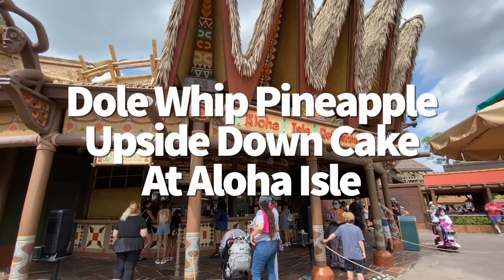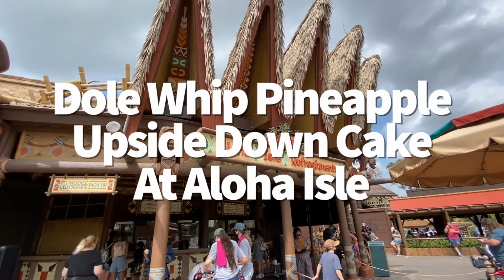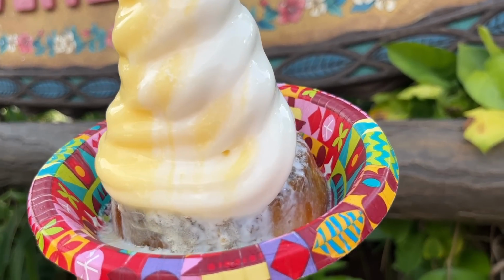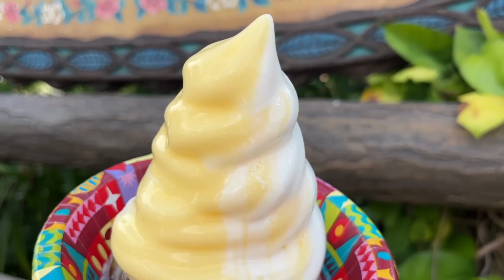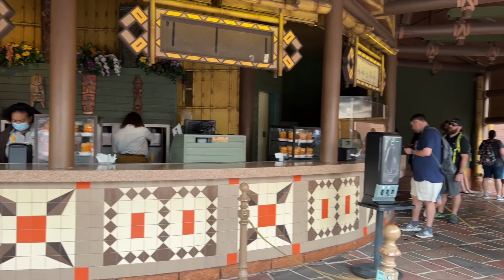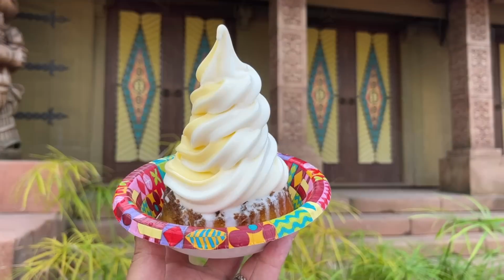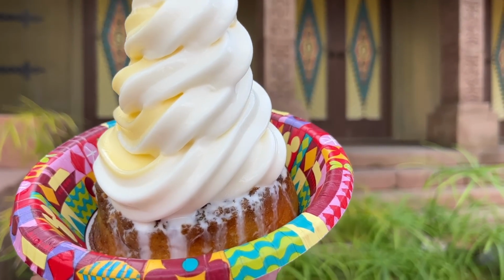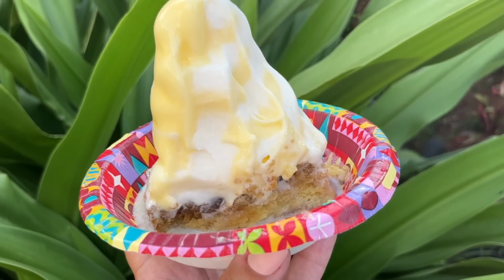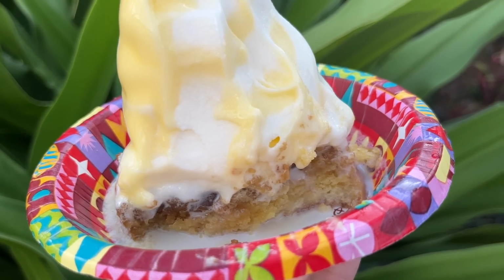Now, my absolute favorite way to enjoy a Dole Whip over at Magic Kingdom is with this, a fresh tasting pineapple upside down cake. And lucky me, this is back on the menu at Aloha Isle. It left us for a while after 2020 closures, but it has been back for about a year now. This is pineapple upside down cake. It comes topped with your choice of Dole Whip pineapple, vanilla soft serve, or a swirl of the two. But no matter which topping you choose, it'll always cost you about $7.